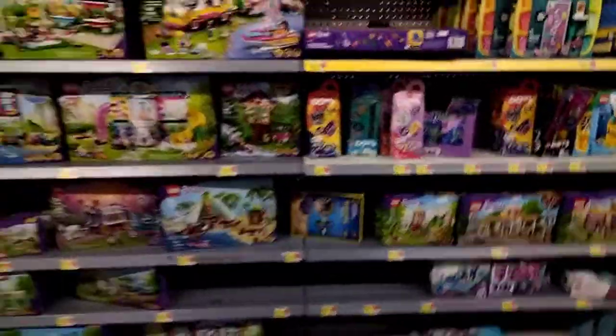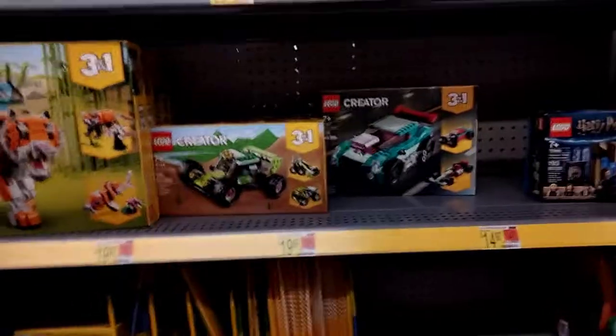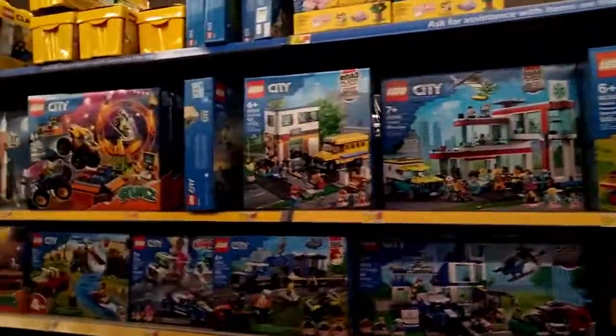They have a lot of Friends sets here. Creator's doing well, look at that. At least with the selection, that's what I meant. And City, look at all that. Just look at it.